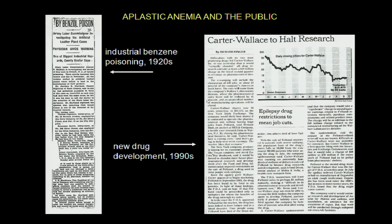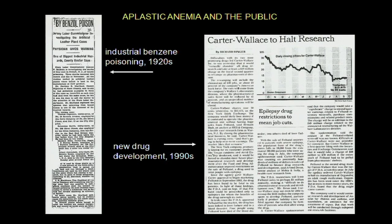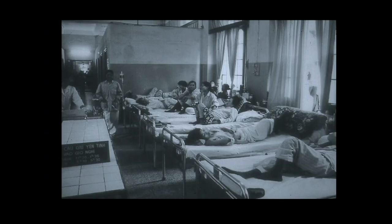It also has a major impact on drug development. This clipping from the New York Times shows not only the stock share price, but paralleling that would be the number of people doing research in this company, with only 24 cases of bone marrow failure, aplastic anemia, resulting from the introduction of a new drug into the market.